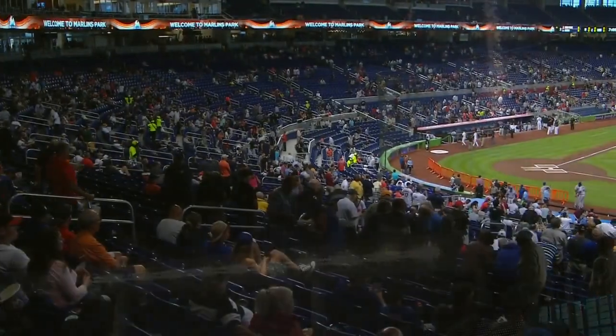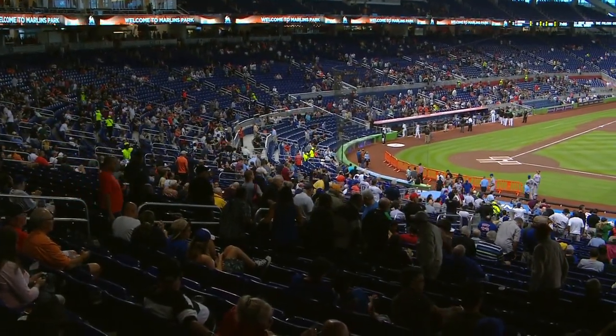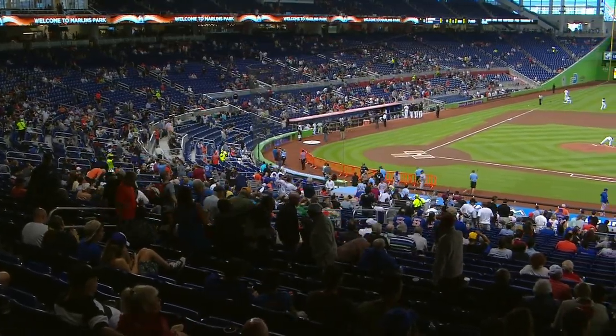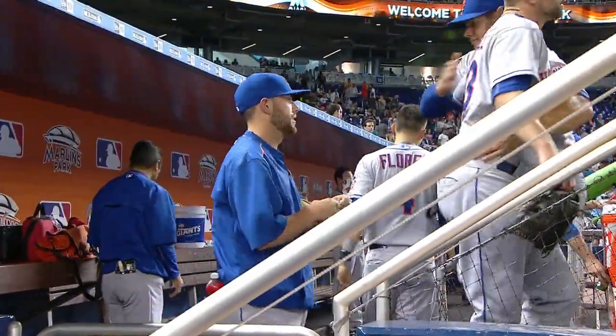Rubber game of their 3-game series. Mets took the opening game. Miami won last night. Moments ago, Steve Gelbs caught up with Mets third baseman Eric Campbell.